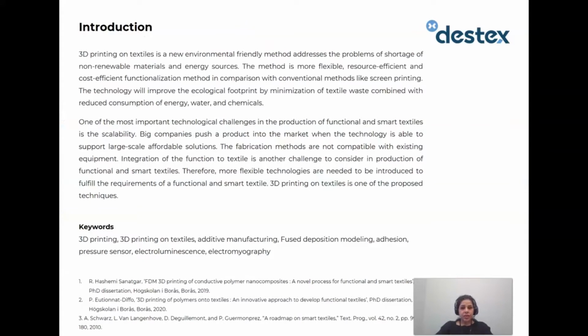3D printing on textile is a new environmental-friendly method that addresses the problems of shortage of non-renewable material and energy sources. The method is more flexible, resource-efficient, and also cost-efficient functionalization method in comparison with conventional methods like screen printing. The technology will improve the ecological footprint by minimization of textile waste combined with reduced consumption of energy, water, and chemicals.